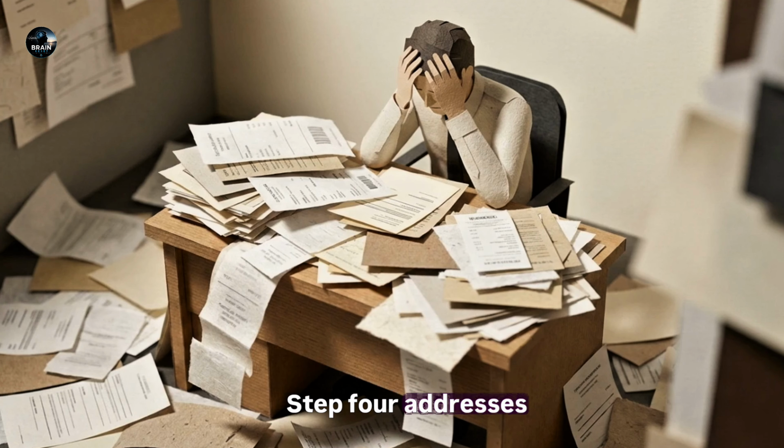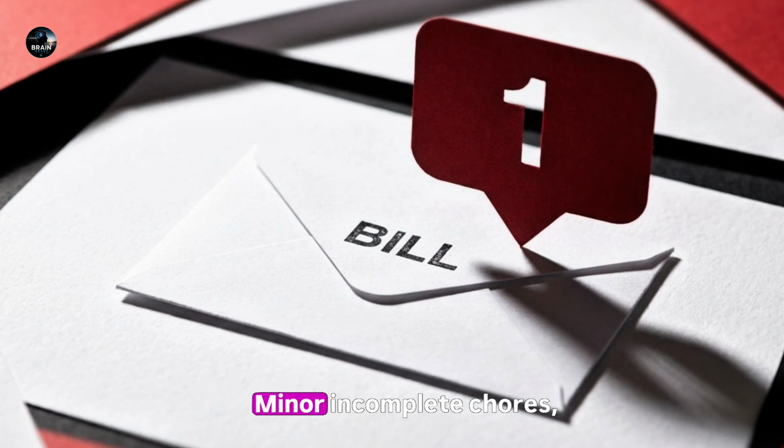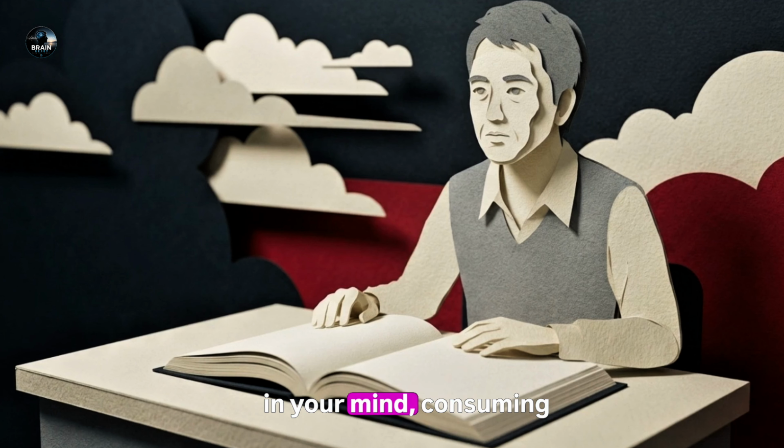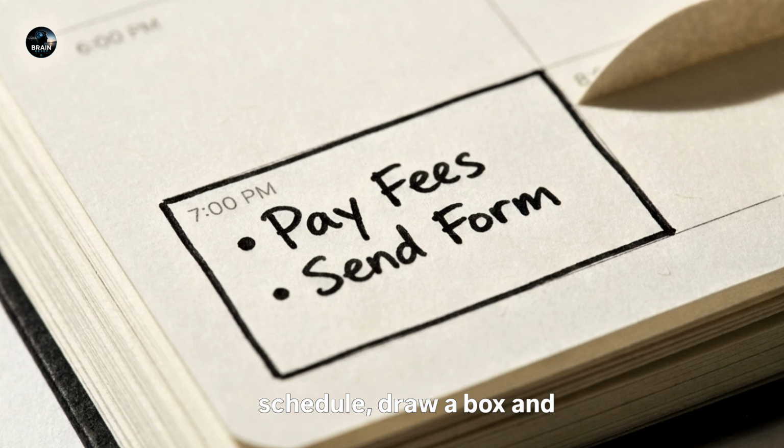Step 4 addresses mental energy waste, or Mottainai. This term reflects a deep regret for wasting resources, including cognitive energy spent on unfinished business. Minor incomplete chores, like an unread email or an unpaid bill, trigger the Zeigarnik effect. These tasks remain open in your mind, consuming background processing power and making it difficult to maintain deep concentration on other work. At the bottom of your schedule, draw a box and label it 1 hour clearing block.